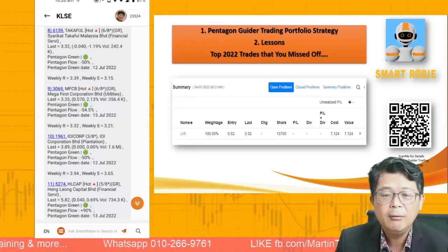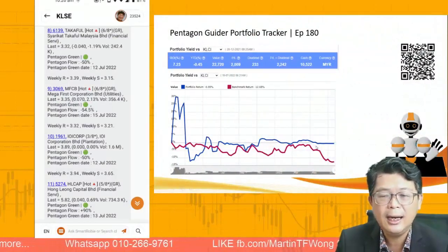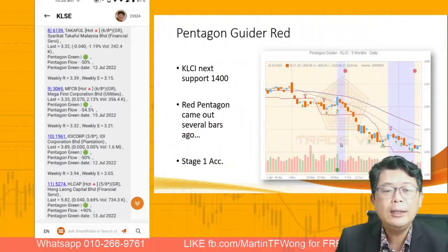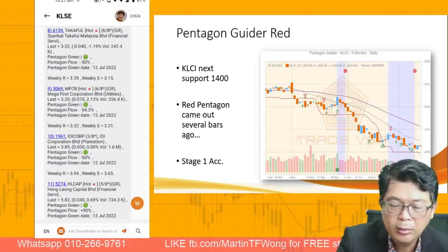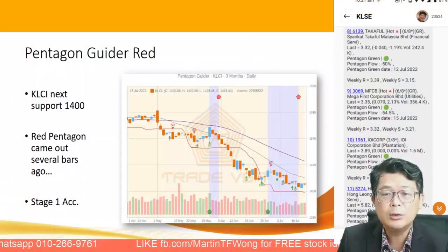Our Pentagon trading strategy, as I said before, this market continues to move in a red Pentagon, so there's not much of a trade. We're still holding on to our LHI, which seems to be still there. As you can see, compared to the KLCI, which is the red line here, we are still holding our position and not dropping. I think that's what you can do in this market. Not really going anywhere. We just need to hold our position to weather out the storm.